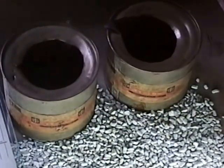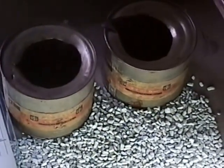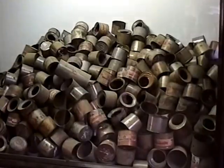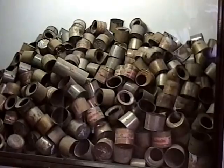These are the Cyclone B canisters that release the hydrogen cyanide. Hair was cut off the victims to use for textile.